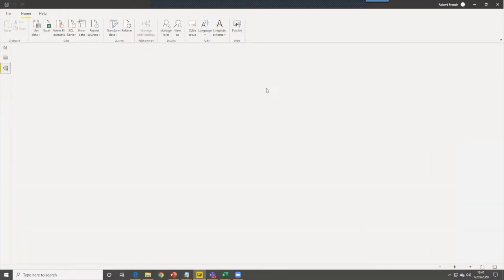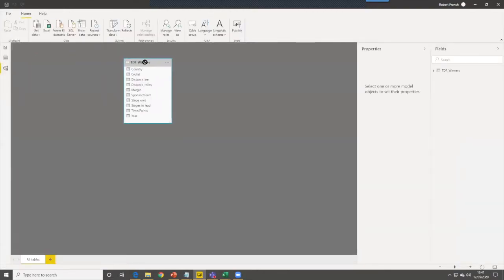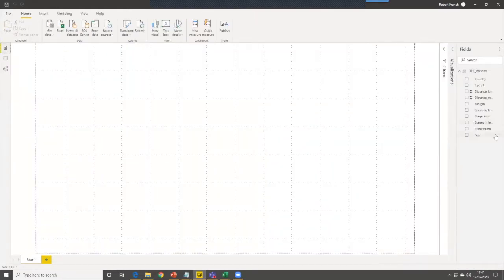And if we look at the data relationships window, we're going to use that later on, but all we've got here is a single fact table which contains facts about who won the Tour de France. Okay, now you're probably saying, Robert, that's really exciting, but I want to see a report. Well, yes, let's start building a report now.